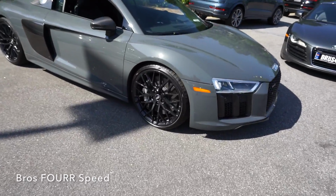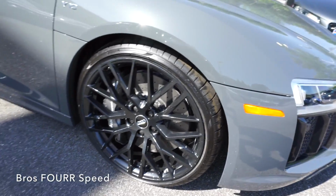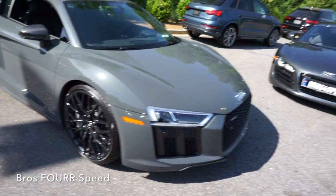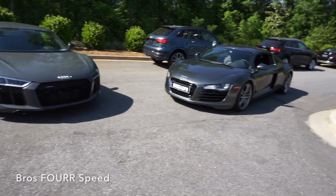And then these wheels, these blow mine out of the water. I love the design on these wheels. My wheels are pretty cool, but I do like these ones, how they're black against the gray. Almost a similar gray to my car, but I do like those 19s compared to mine.